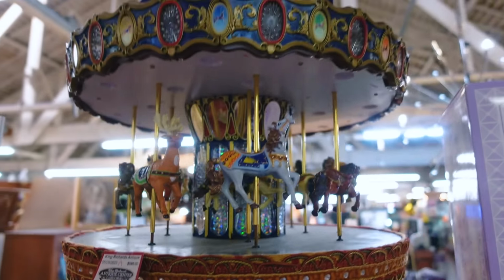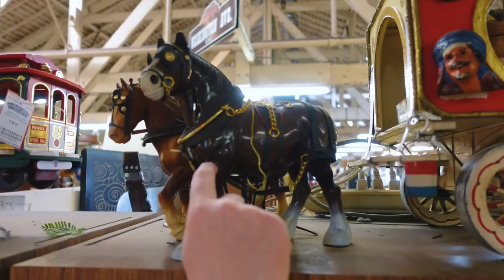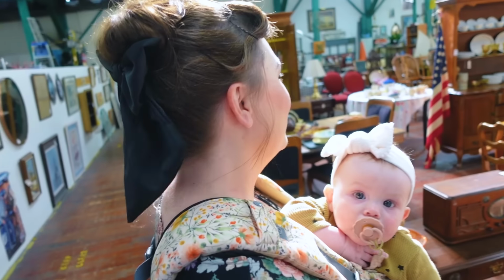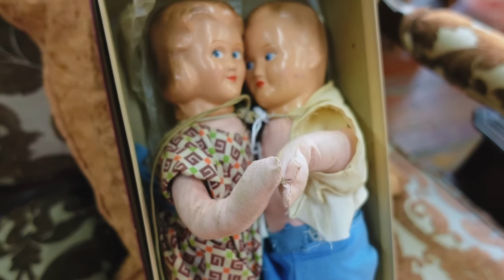So cool. Look at those cameras. Oh, wow. It's very pretty. These are my collection. If I had $1 billion. If you had $1 billion? I had $1 billion. They're dancing.